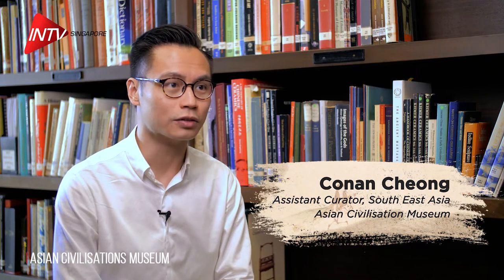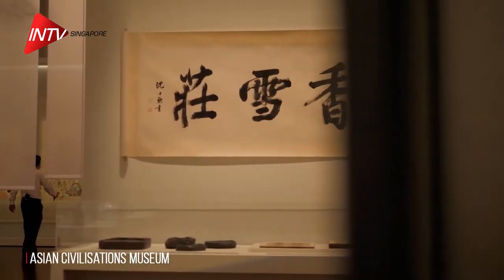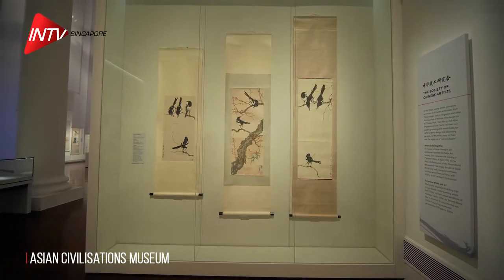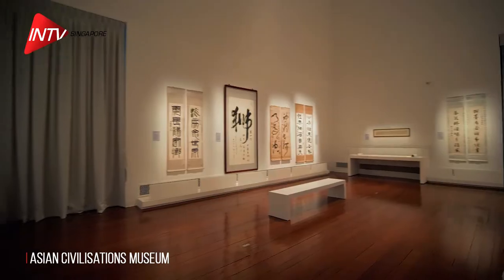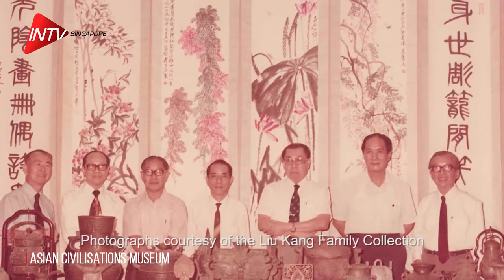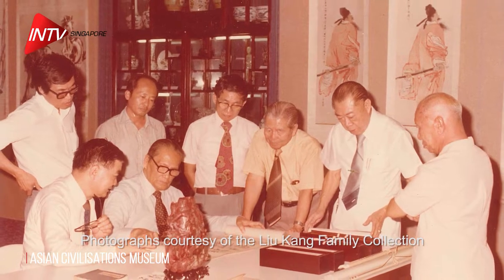This exhibition, Living with Ink, begins with the collection of Dr. Tan Zichor, who is one of the biggest collectors of Chinese art in Southeast Asia in the 20th century. So at the museum, we want to use this collection of masterpieces by artists like Xu Beihong, Ren Bonian, Wu Changshuo, and Qi Baishi to also explore the development of the local art scene in Singapore and how these global art developments connect to what was happening in Singapore in this turbulent period of the 20th century.